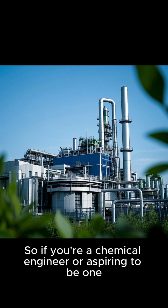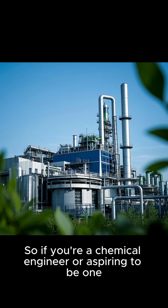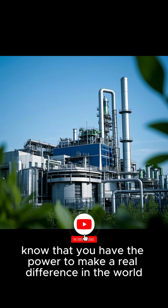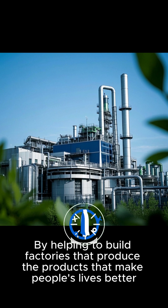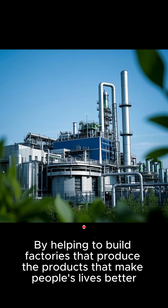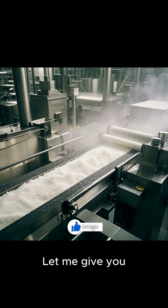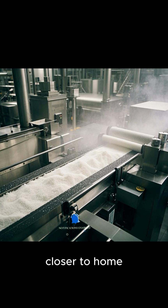So if you're a chemical engineer or aspiring to be one, know that you have the power to make a real difference in the world. By helping to build factories that produce the products that make people's lives better, you can help create a brighter future for everyone. Let me give you another example closer to home.